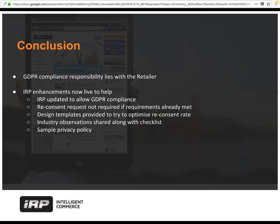So all in all, I'd be hopeful that your distribution lists remain impactful as far as trading goes. And then to help with that, clearly, some of the pieces provided there, the IRP now being updated to help you with that GDPR compliance, giving you the capabilities you need. Re-consent request not required if requirements already met. That would be the case, to my mind, if someone signed up for the newsletter. You need to check that for yourselves, but I think that's a good starting point.